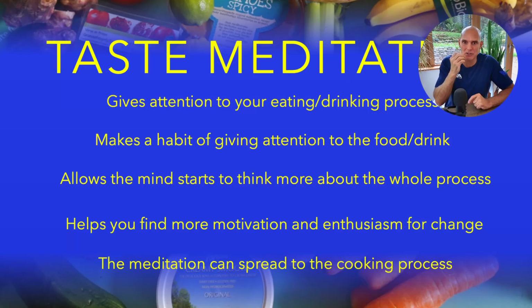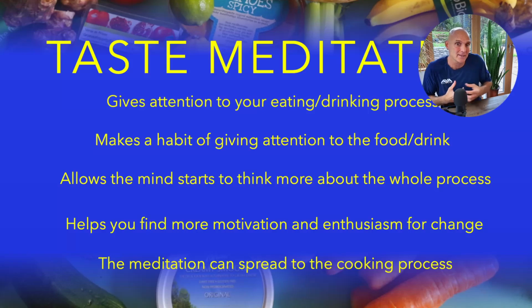So hopefully in the meditation there is no mind. You are just focusing on it. But it has an impact on the rest of the day because you're giving more attention to the process, you start thinking about it more and more during other parts of the day. So you're giving more attention to the whole process, and that's where it starts helping with preparing, for example, and it gives you more motivation and enthusiasm to actually start planning your meals and finding out the knowledge, because the knowledge is there, but you can't force people. It's got to come from them, and this is why this type of meditation will actually kickstart that process in people. And then eventually it will spread to the whole cooking process as well.